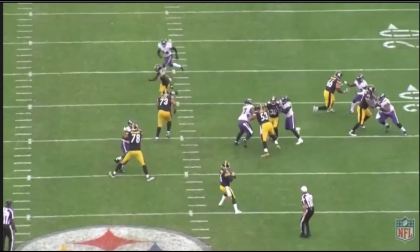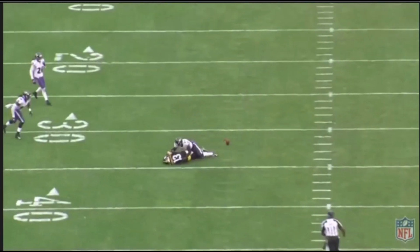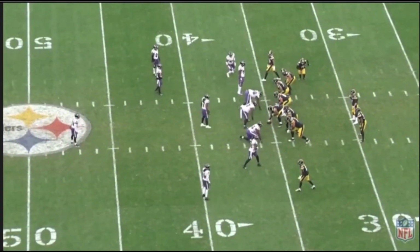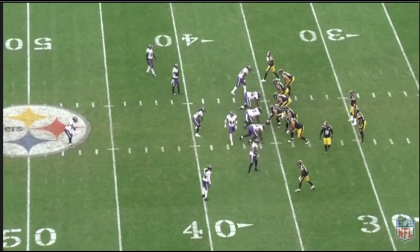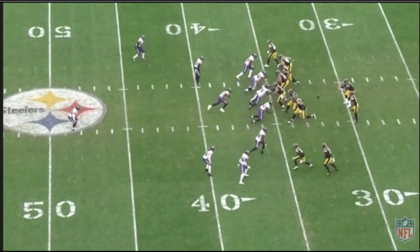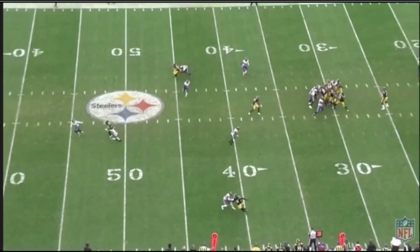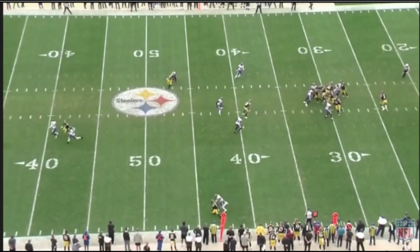And then he never saw... Here's the Earl Thomas interception that was actually called back because of a penalty. Again, dropping back. I don't like the footwork there. The constant movement.